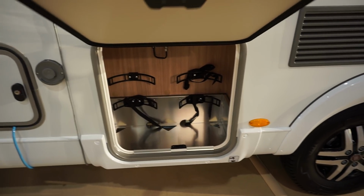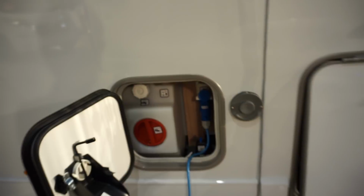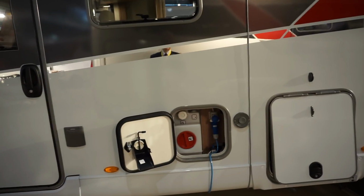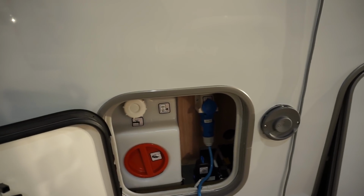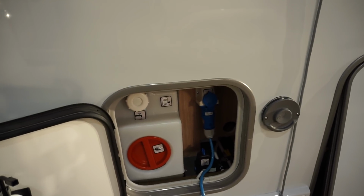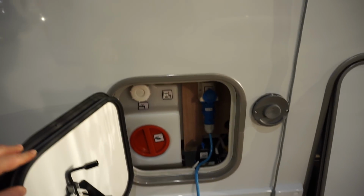There you've got your gas. In here you've got your electrics. Now, sorry, you've got your EHU. In here we've got the electric hookup and your water. Now this can be kept warm because it's heated, but I personally don't like the idea of having the EHU and the water in the same place.